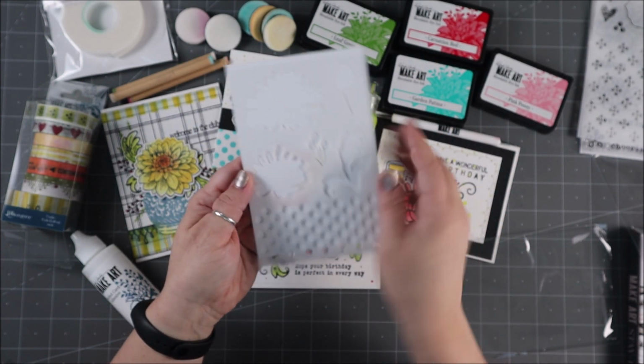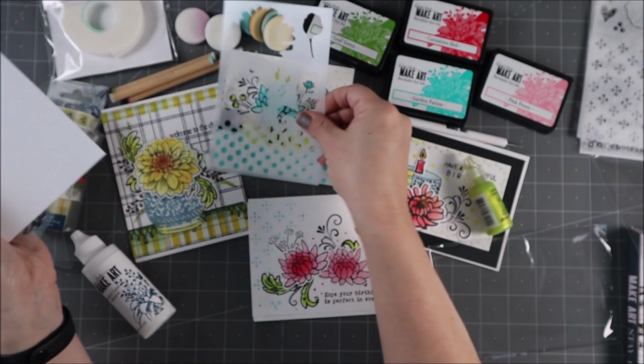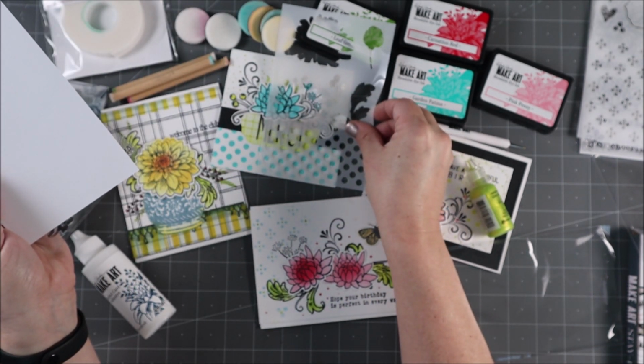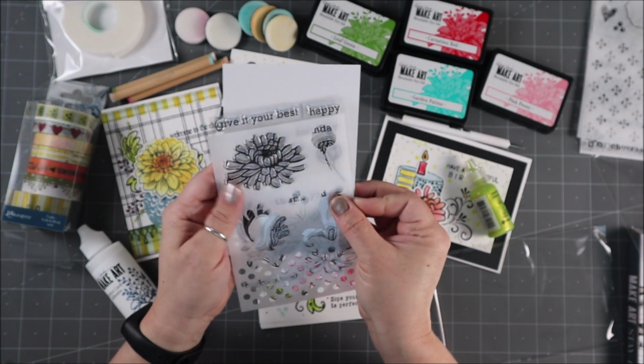So then you also get the stencil, and this one's got the dots on the side, and we use the dots down here, and you can line the dots up so you actually can move them. So we did a few dots, then I shifted it over and I blended and I did a few more dots. So it worked really, really well.